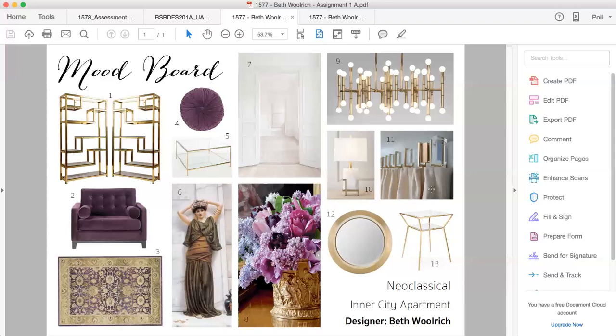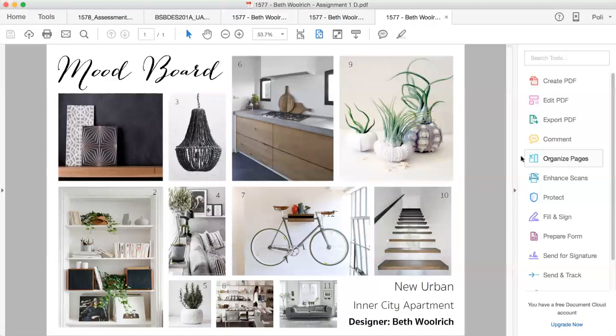Okay. Would you like to do the second board now? I will. For the second board, I chose something outside the parameters of what we were asked to do in the brief, and I chose New Urban, which represents 2010. That was a mistake on my part, and thank you for your input with that.